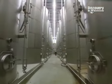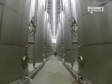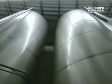Since juice is produced in October, it has to be conserved throughout the year. A portion of the production is stored in this sterile warehouse to await being bottled during the year. Each reservoir can hold 110,000 litres of filtered juice. No preserving agent is added.